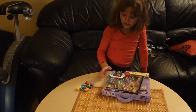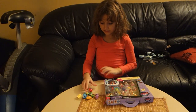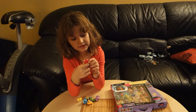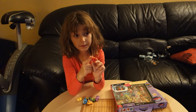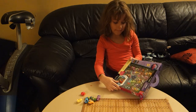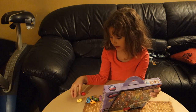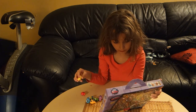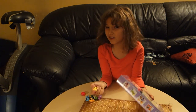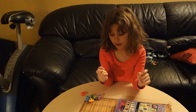Hi guys, so today I have Littlest Pet. Usually I get the ones that have holes at the bottom, but today I have these. They're the same as those Petkins, Littlest Shop. I don't really get how to say it, so I just call them Littlest Pets. Comment down below if that's right.